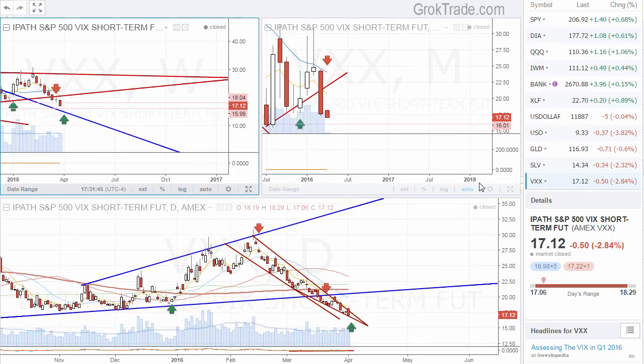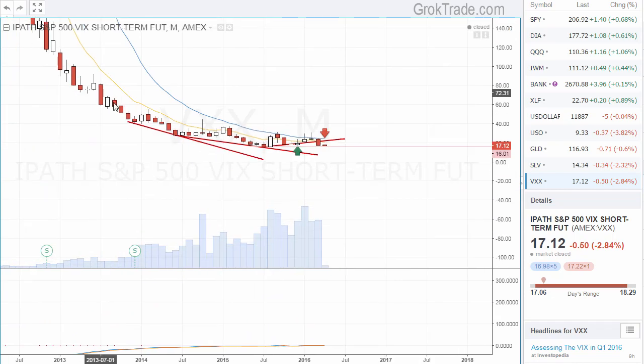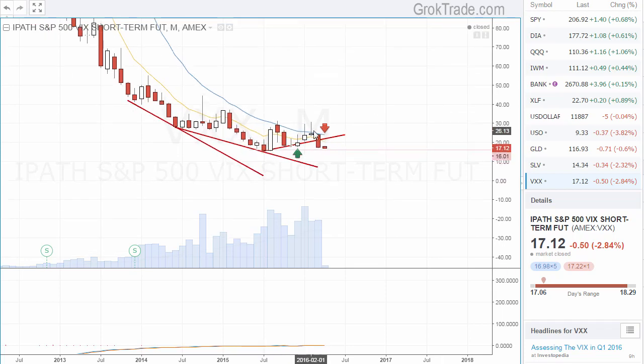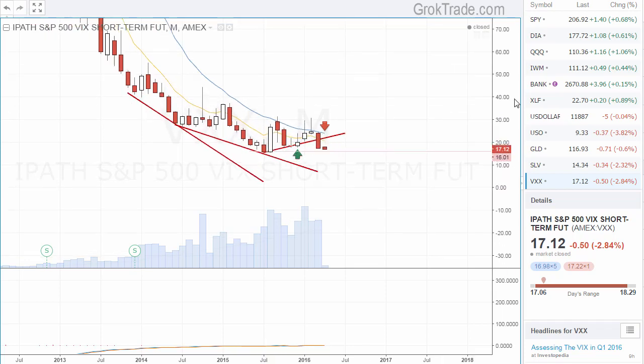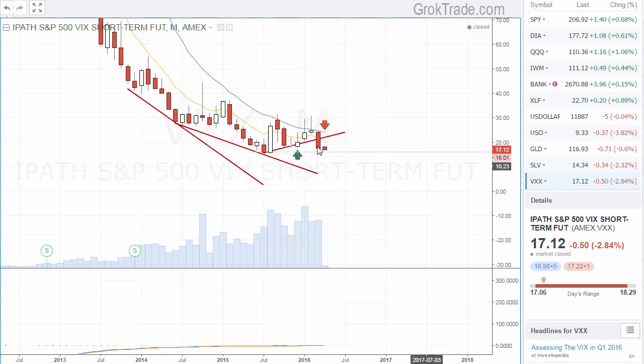And let's take a look at the monthly. On the VIX, we are dropping, rolling up, and then we broke this area. We broke this trend. Now we're just consolidating, going sideways on the monthly chart. And we could go into a long-term consolidation, chopping up within the middle of these moving averages. And that could happen a long time. If that happens, that means we're going to go bullish a long time in the markets.